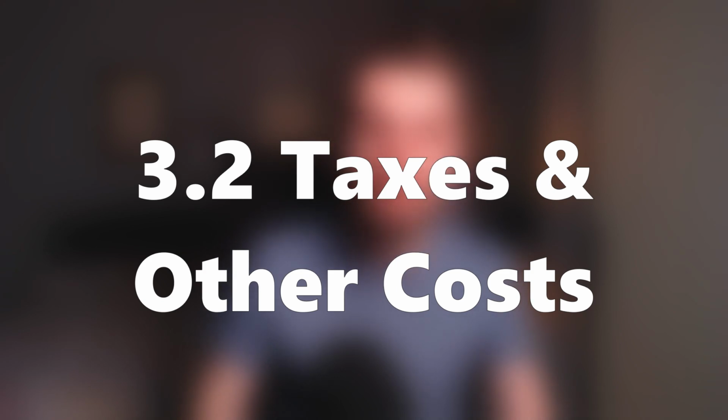Last but not least, we have taxes and other costs. Naturally, different countries have different rules as to how charges should be levied on the activity of investing in companies that are established in their jurisdiction. One such charge is stamp duty. If you buy UK shares, you'll have to pay a 0.5% stamp duty tax. If you buy Irish shares, you'll have to pay a 1% stamp duty tax.